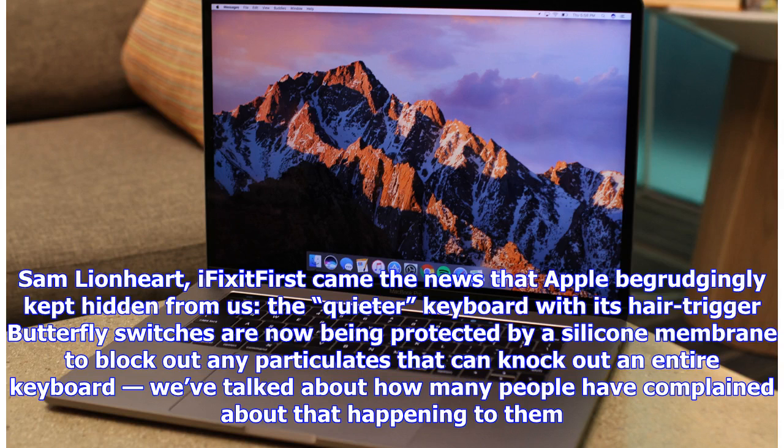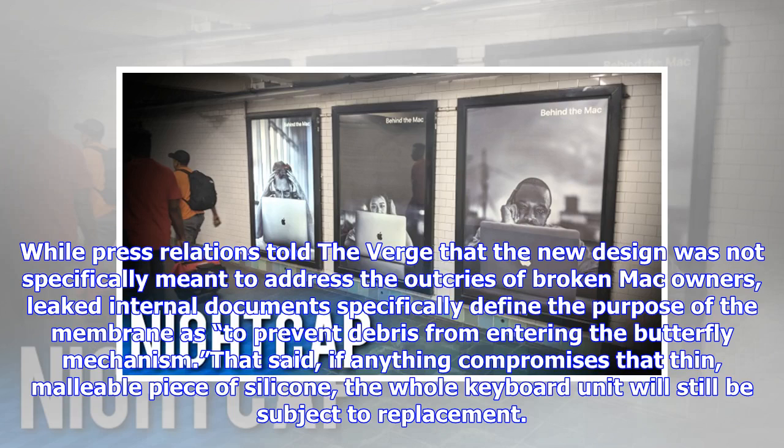Sam Lionheart, iFixit. First came the news that Apple begrudgingly kept hidden from us. The quieter keyboard with its hair trigger butterfly switches are now being protected by a silicone membrane to block out any particulates that can knock out an entire keyboard. We've talked about how many people have complained about that happening to them. Well, press relations told The Verge that the new design was not specifically meant to address the outcries of broken Mac owners. Leaked internal documents specifically define the purpose of the membrane as to prevent debris from entering the butterfly mechanism. That said, if anything compromises that thin, malleable piece of silicone, the whole keyboard unit will still be subject to replacement.